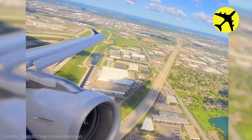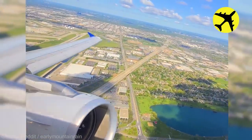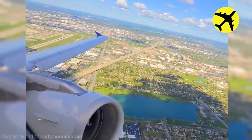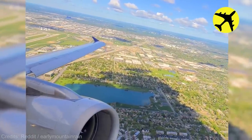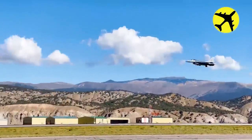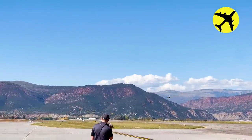The passenger had a perfect seat on board the A320 to capture this video. An F-16 fighter performs a super low pass and then does a KEGE.